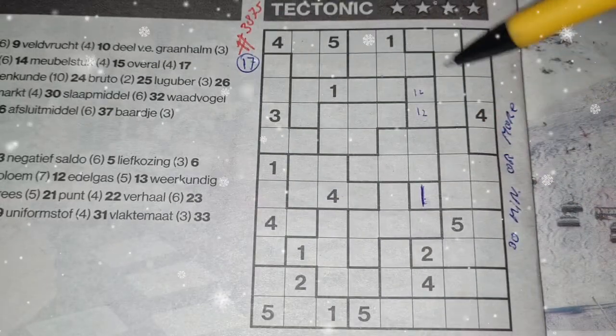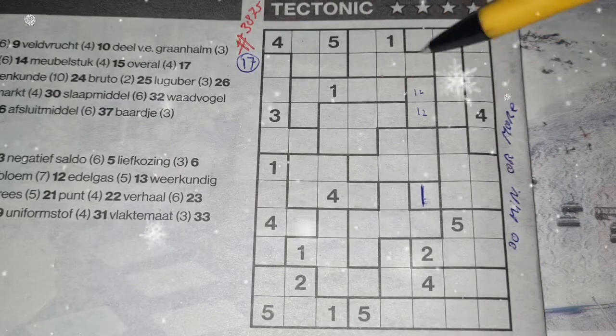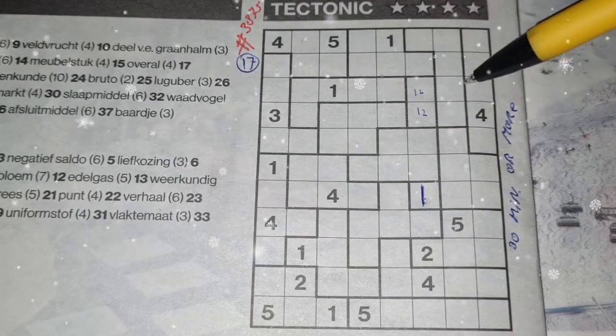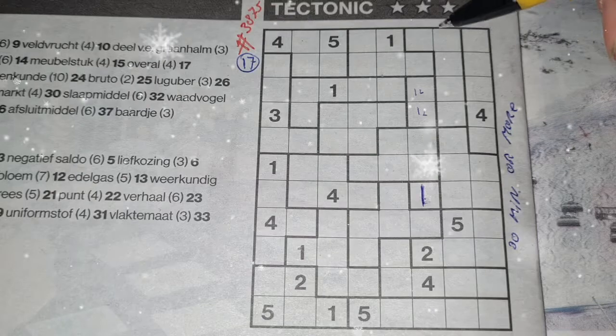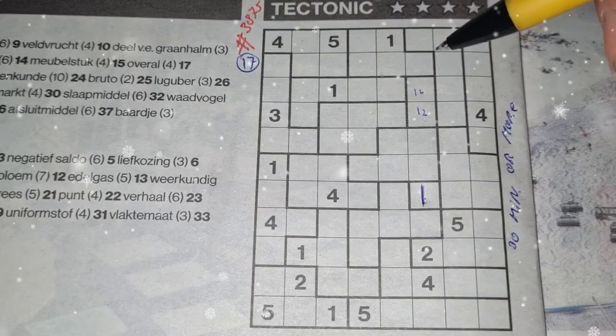Triple box then. Do we have any triple boxes? No triple boxes here. Quadra boxes. No quadra boxes here in this puzzle. That means the following strategy is, let's recognize the shapes, the figures, the construction or structure.